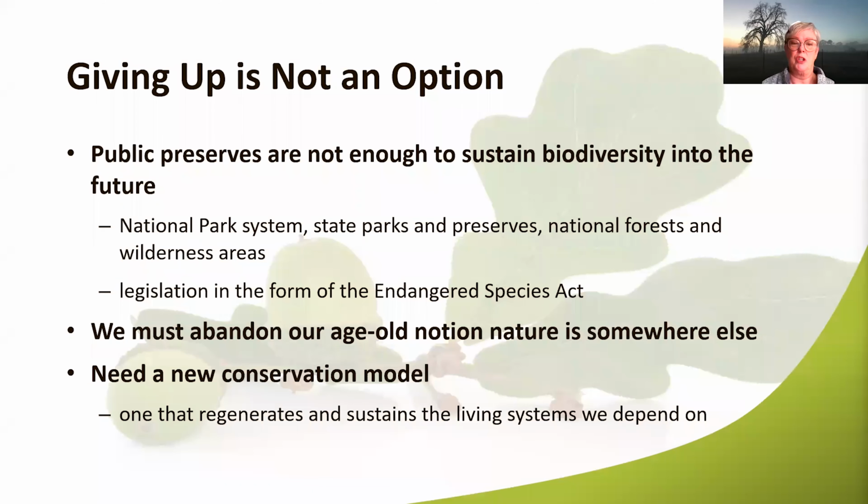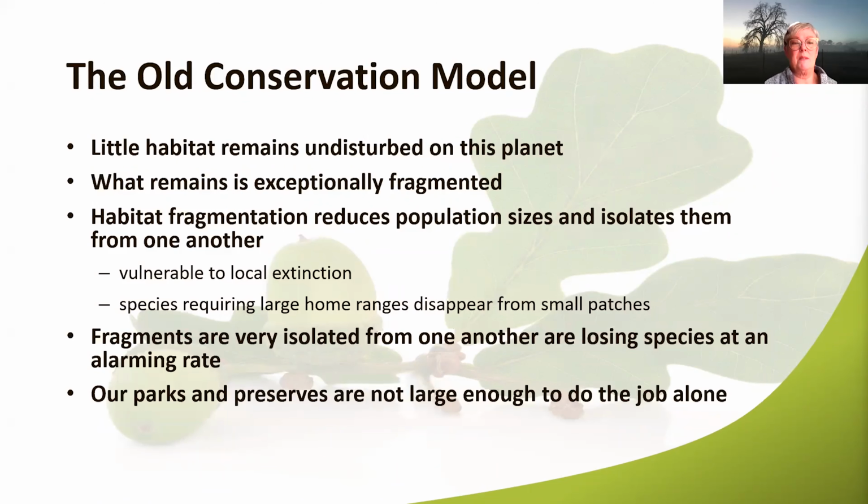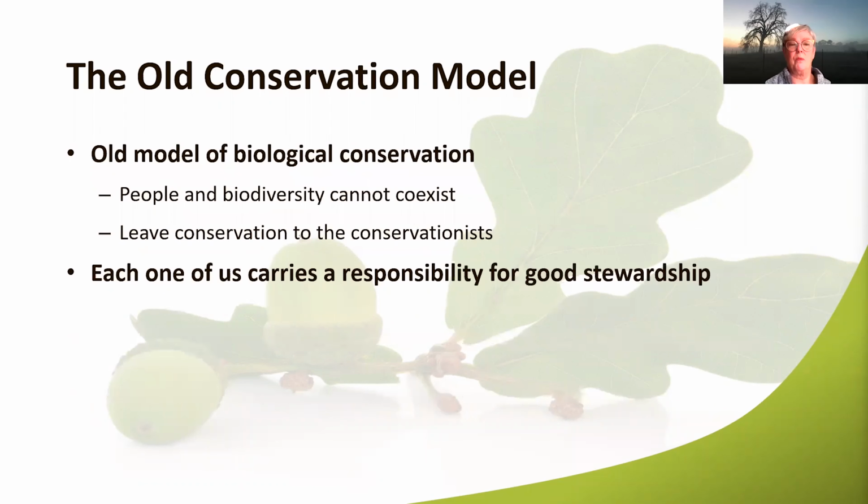So we need to abandon this age-old notion that nature is somewhere else that you can go visit. We really need to embrace a new conservation model that brings that nature home with us. And this is because little habitat remains undisturbed. What we do have is very fragmented, and that fragmentation really impacts populations and especially their vulnerability and ability to spring back from impacts of fire or whatever disturbance may take place. So our parks are not large enough to do the job alone, and this is where we come into embracing perhaps a new model.